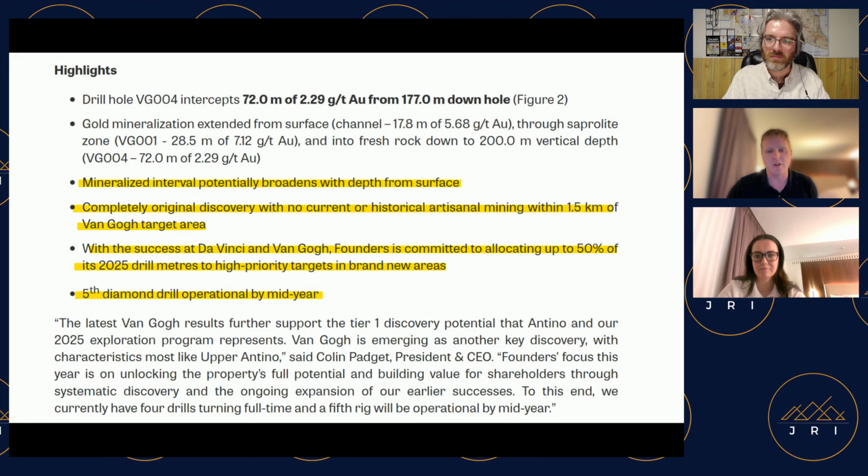Typically, juniors, explorers are so beholden to the market, and of course, we are as well. We're not immune to that. But we have the success at Upper Antino. We have the success of these other areas, Boise, Lower Antino, Van Gogh, Da Vinci, that we have some liberty there where we're going to drill some things, I'm sure, that we don't find gold in. There's not literally gold in everything. Hole 2 and 3 kind of prove that point. But it does provide us a lot of opportunity for some brand new discoveries. And we've got the support from shareholders to get out there and test things and show what the potential is.